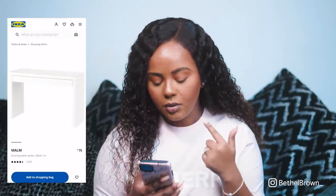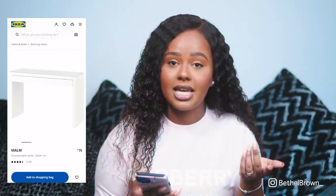So you would have seen from the footage that I managed to find the perfect chair, which was exactly what I was looking for. The chair was £99 and it was on sale, which was a really, really good price. The desk that I got, I will insert a picture of it here, was actually a Malm dressing table from Ikea.